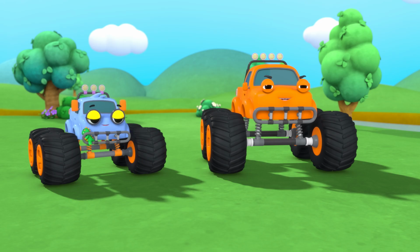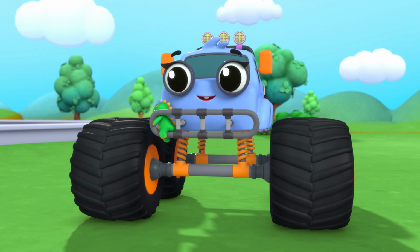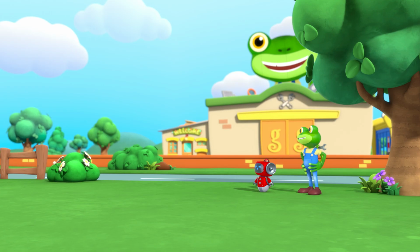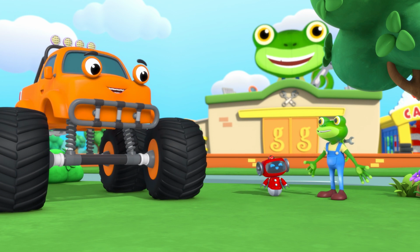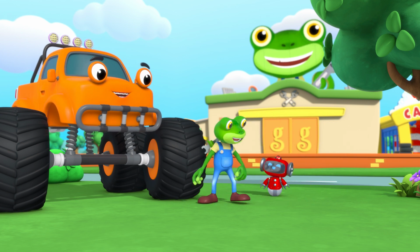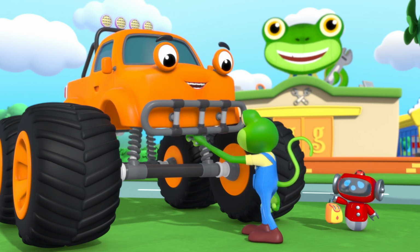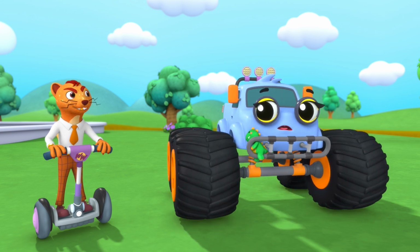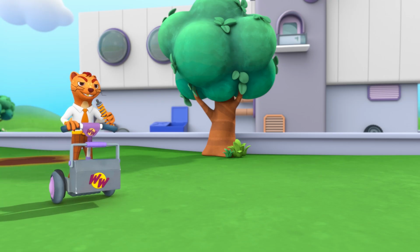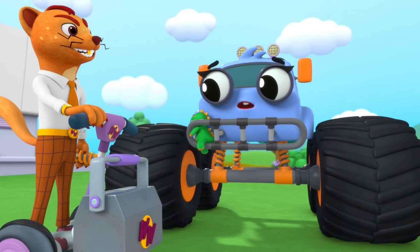Now, Max. What's all this noise about? Great landing, Max. Those new suspension springs helped you land really softly. Guess we won't need my backup plan. Eh, Red? I just need to make a few last tweaks. Ha-ha! You want to be more like your brother, eh, Molly? Stay right here. I'll give your wheels far better suspension springs than Gecko. You'll see.